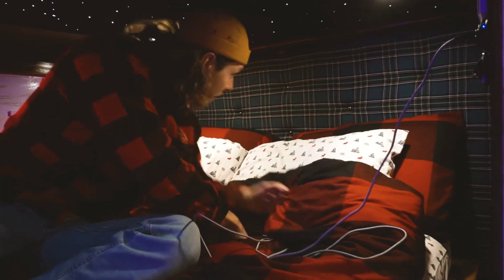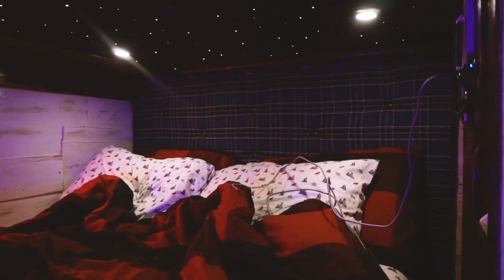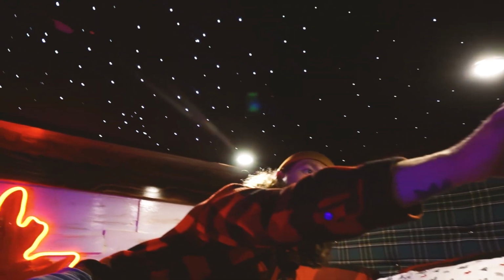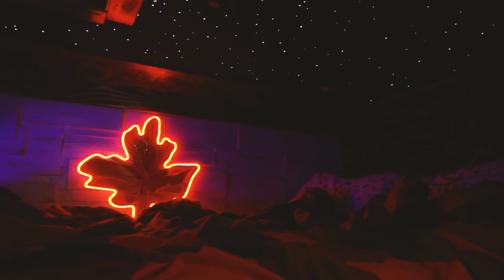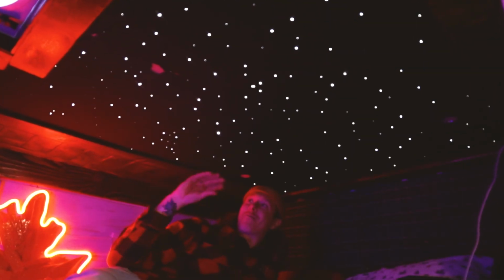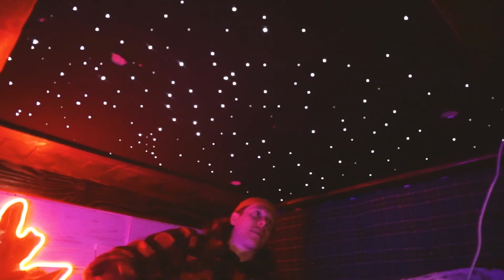Moving farther, we built this headboard as well. Ashley really helped me with this. As you probably see, we have a starlight ceiling. Let me turn off the light a little bit here. We have a starlight ceiling that I can control from my phone and change the colors, rhythm, brightness, and everything. It works really good. I like it. That was my first idea. If I were to build my camper, I would like to have a starlight ceiling.